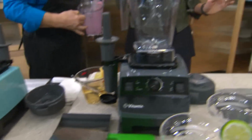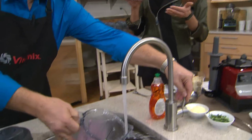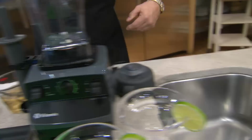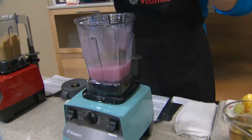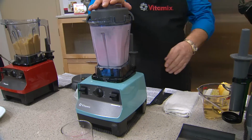And I'm going to clean it while you're drinking. Okay. And I'll tell you what, cleanup is so simple. I do nothing but just fill it and add a little soap. Exactly. Put that in. Put it right back on my machine. Ooh, this is yummy. Isn't that good? Oh my word.